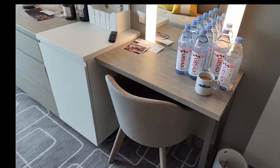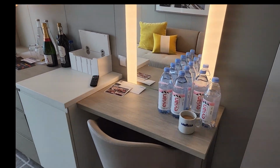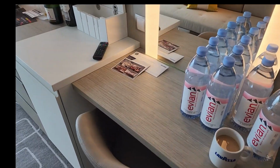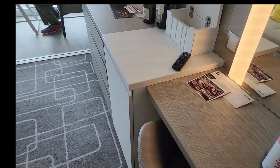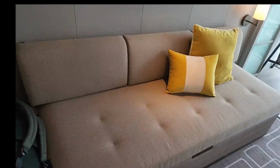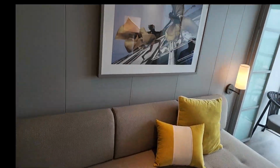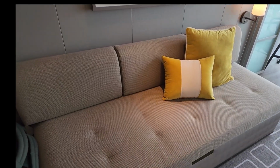So this is your desk/vanity table here, and you could slide it in a little bit if you want to get it out of the way. Actually, this one's stuck. The Edge class ships, you could slide it in. And then you have a very big sofa here. And this would pull out into another bed if you had another person staying with you.